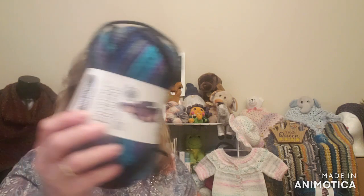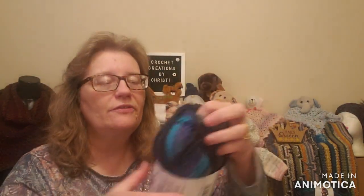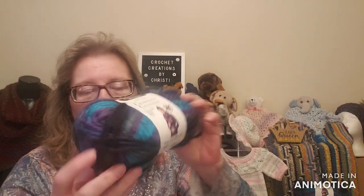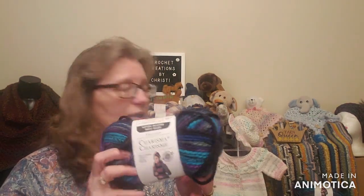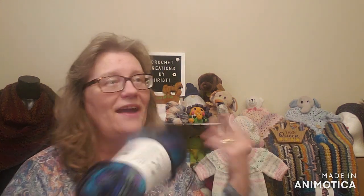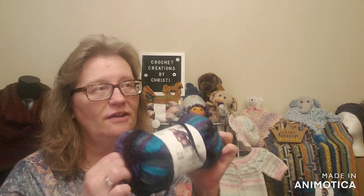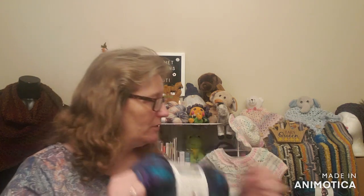So I pulled out something that was a 5 bulky, and it is a Charisma in the Northern Lights. This was a yarn that I decided to pull out because somebody asked for sapphire yarn, and I pulled it out and took a couple skeins out.